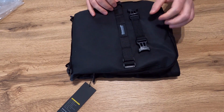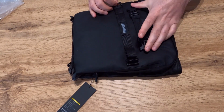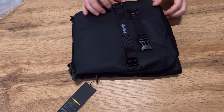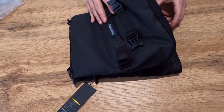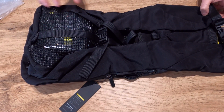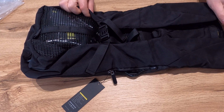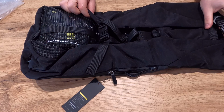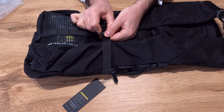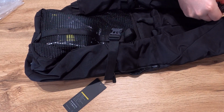So on this end, I'm seeing some straps. Let's see. I guess this would be useful for connecting it to the bike, I believe. So let's see what we got here. Well, let's open it. The material seems quite good quality, and let's see what this bag is all about.